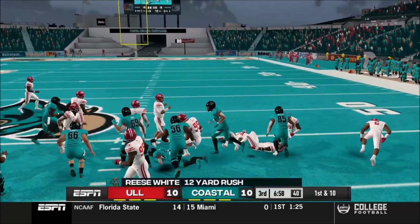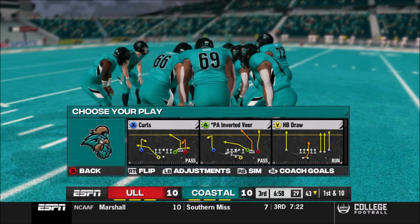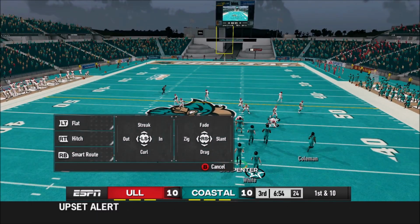He's to the 40. He gets the first down and much more. I'll tell you what, this guy is a threat every single time he touches the ball. We've got a 1st and 10. Ball on their own 43.